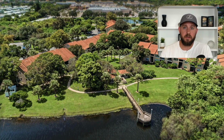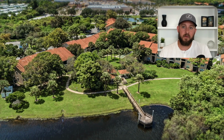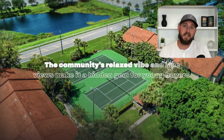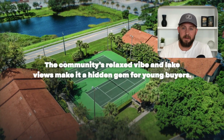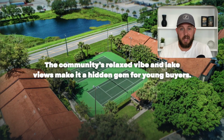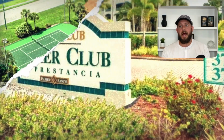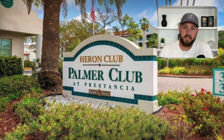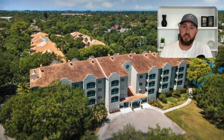HOA is $300 to $500, and you're steps from Costco and Target. It's in a great location. What's great is that the community's relaxed vibe and lake views make it a hidden gem for young buyers. Continuing on, another affordable neighborhood is the Palmer Club at Prestantia. If you're 55 plus, you'll love this one.